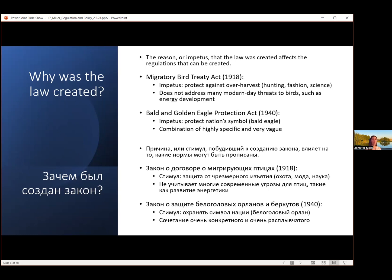And again, let me use the Migratory Bird Treaty Act and the Eagle Act to show the two differences here. So the Migratory Bird Treaty Act came about because of overharvest. There was too much hunting, so too much harvesting for fashion purposes. Putting them in hats was a very popular trend in the late 1800s. And so many shorebirds and other bird species were rapidly declining for fashion purposes. And I always like to remind the good scientists on the phone that overharvesting for science was also one of the reasons that there was a decline.